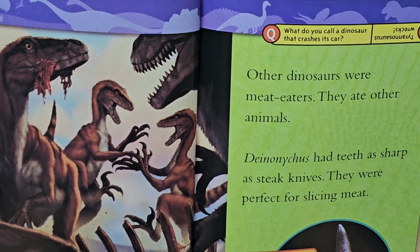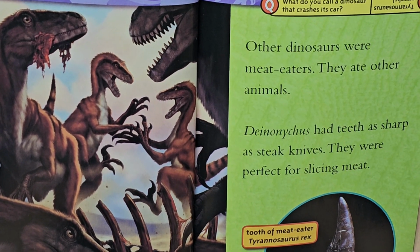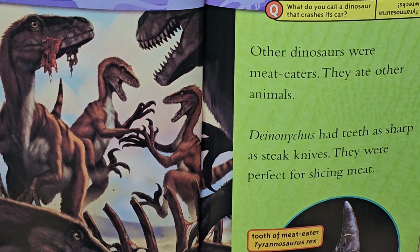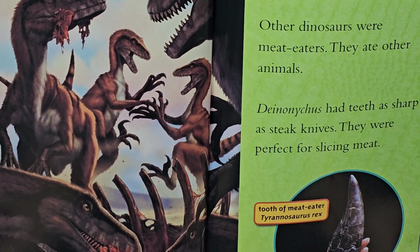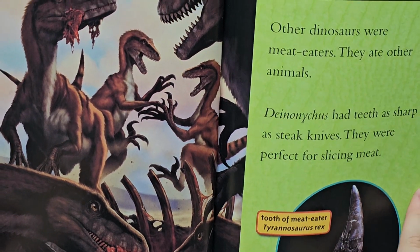Other dinosaurs were meat eaters. They ate other animals. Dilophosaurus had teeth as sharp as steak knives. They were perfect for slicing meat. Tooth of meat-eater Tyrannosaurus Rex.